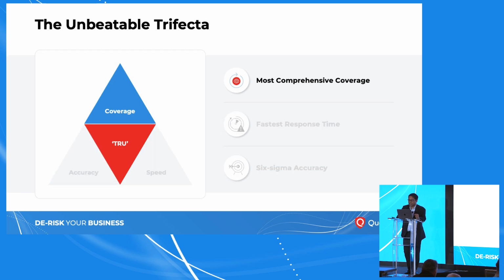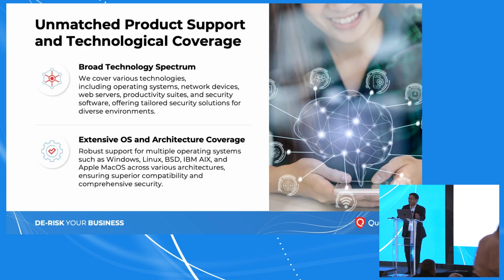So let's first talk about our coverage, our most comprehensive coverage. Now, firstly, we cover various technologies, including operating systems, network devices, web servers, production servers, productivity suites, and security software, offering custom security solutions for diverse environments. And secondly, we have the most extensive operating system and architecture coverage. And unlike some of our competitors, we support multiple operating systems, whether it's Windows, Linux, Mac OS, AIX, IBM. We have all of those operating systems covered. And this is across various architectures. This is across various environments so that we ensure that you have the superior compatibility as well as comprehensive security coverage that we provide.